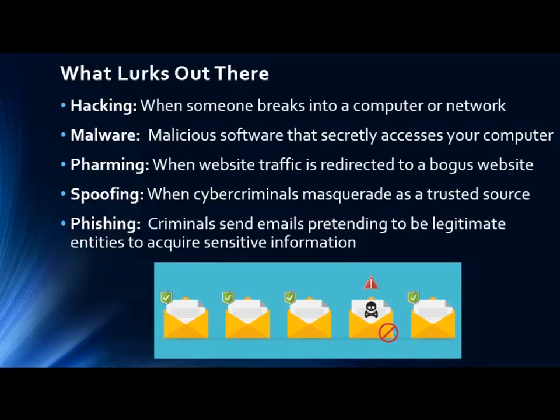Pharming is when website traffic is redirected to a bogus website, usually a shopping or banking site. These fake websites are designed to look like the real thing so that you can provide them with the personal information they want from you. Spoofing is when cybercriminals try to get into your computer by masquerading as a trusted source. Examples include email spoofing, such as using email headers that appear to be from someone you trust, and address bar spoofing, using malware to force you to view a specific web page.